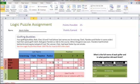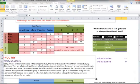So Fred is Clark, which means Bob is Parker, which means Ed is Flanders, and I think we have all those filled in. Bob, we just said, is Parker. And Parker finished second, so Bob finished second, which means Ed finished third. I think we've got all the spots filled in. Ed Flanders finished third. Now let's fill in the one that you get points for. Here we go.